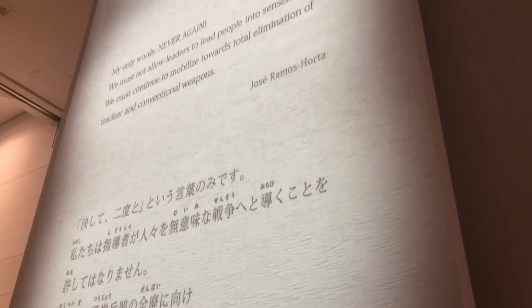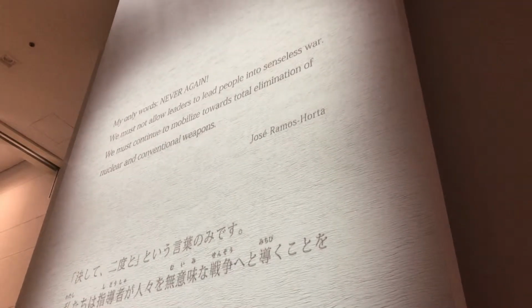The quote reads, "My only words, never again. We must not allow leaders to lead people into senseless war. We must continue to mobilize towards total elimination of nuclear and conventional weapons." Jose Ramos Horta.